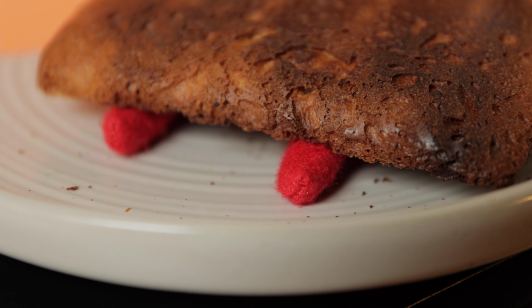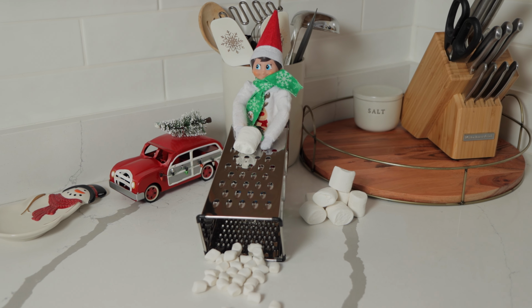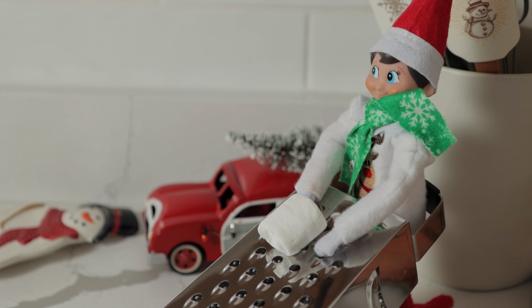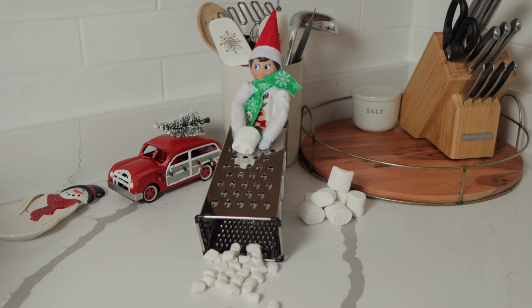He's so silly. The grater slicer is one of our elf's favorite kitchen gadgets. I once saw him turning regular marshmallows into mini marshmallows. He sure likes things small.